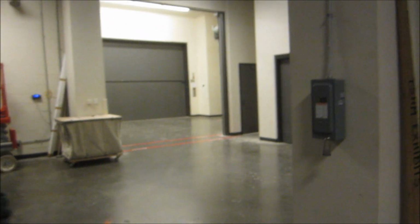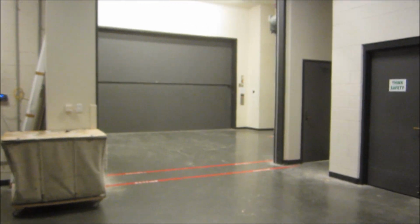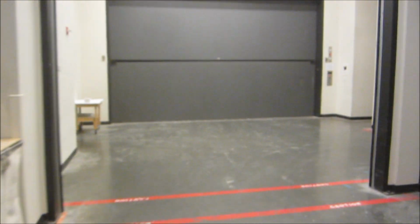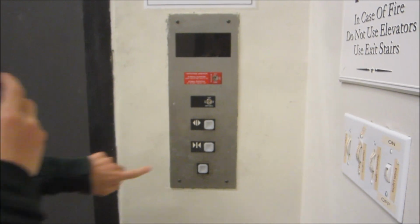We're here in an undisclosed location somewhere in downtown Austin, and we've got Nicholas right here from Jim Lee Elevators. We are going to check out this awesome, humongous Dover freight elevator. You mind if I push the button? Absolutely.